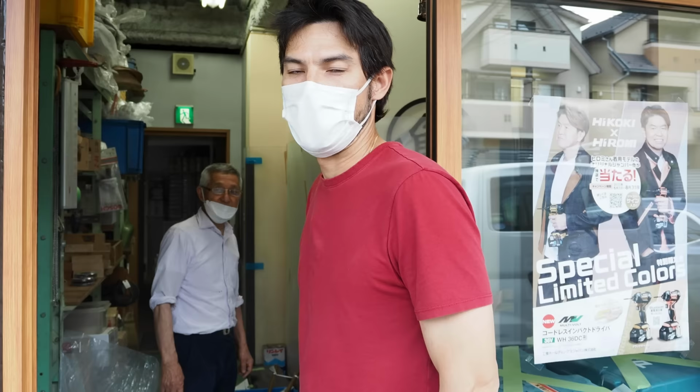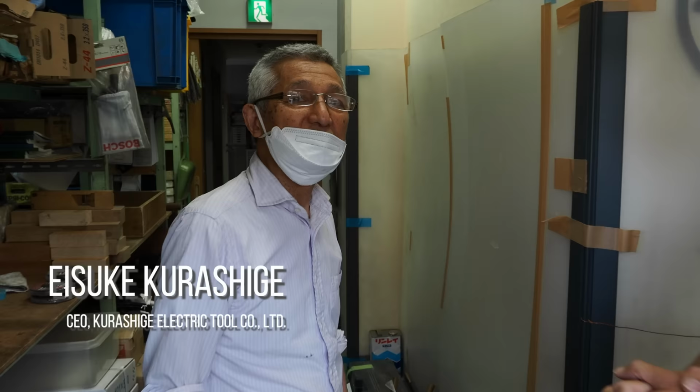Everyone, we're at the Kurashige shop. This is Mr. Kurashige right here. Konnichiwa. So he's gonna take us around, and we're gonna walk around his shop, and we're gonna see some of the different things that he has available. But this shop is massive. It's extensive. Tons of carpentry tools, and they sell online, and they also sell internationally.